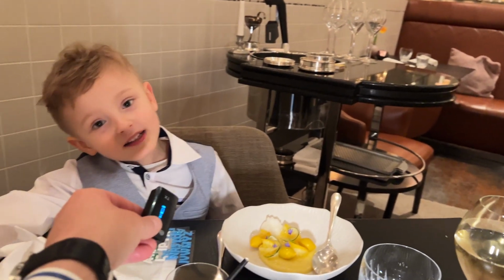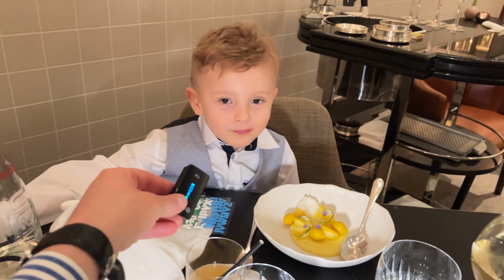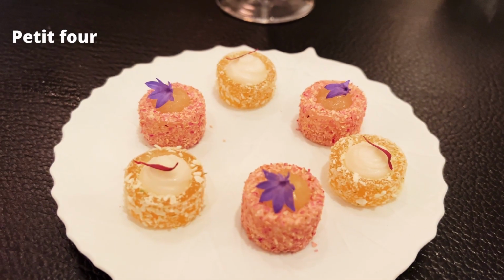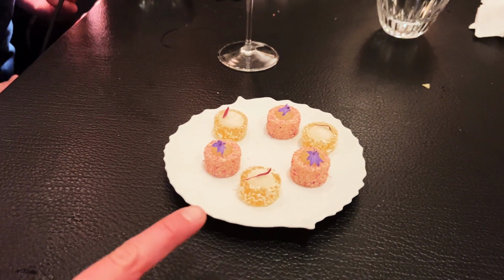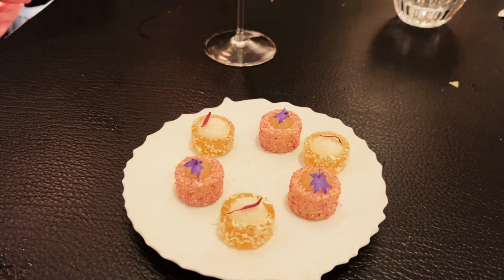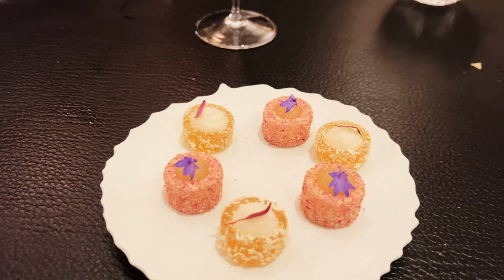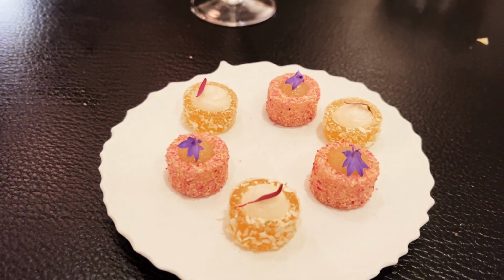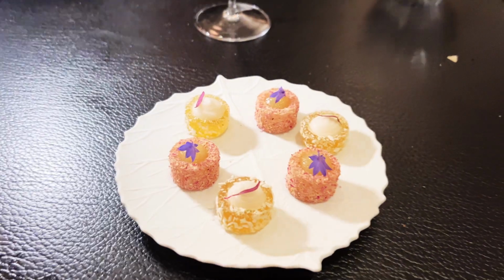Let's see what is the next dessert tomorrow. Okay, thank you. So here the white one is pineapple and coconut as a pina colada but without rum. And here we have pear and rose. Pear and rose. Okay. Thank you.